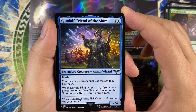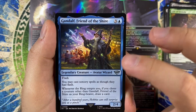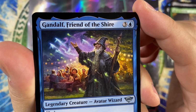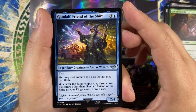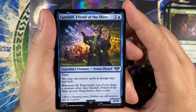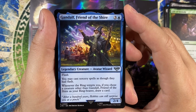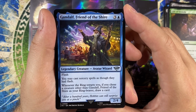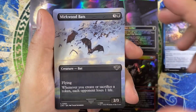Gandalf, Friend of the Shire. Look, this is the favorite art for me in the whole set. Look at this Gandalf, guys. This Gandalf is amazing. He is having the time of his life hanging out with the halflings. Avatar Wizard. Flash. You may cast sorcery spells as though they had flash. Wow, okay. That's pretty cool. Whenever the Ring tempts you, if you chose a creature other than Gandalf, Friend of the Shire as your Ring-bearer, draw a card. Okay, that's a very cool card.